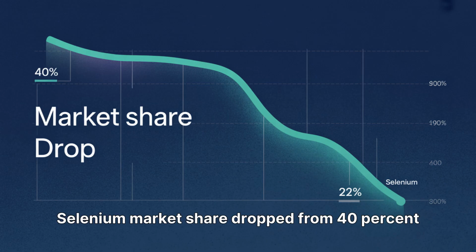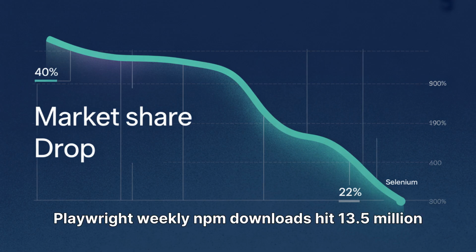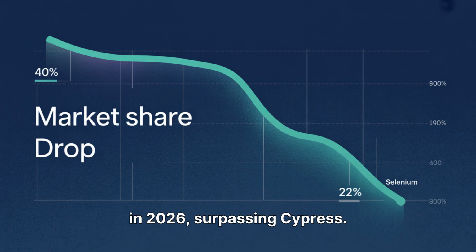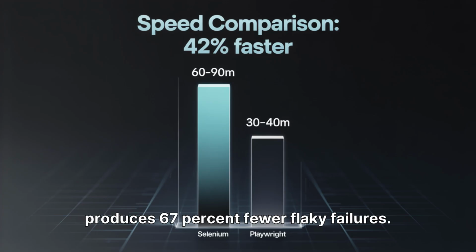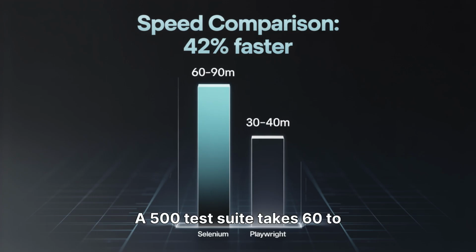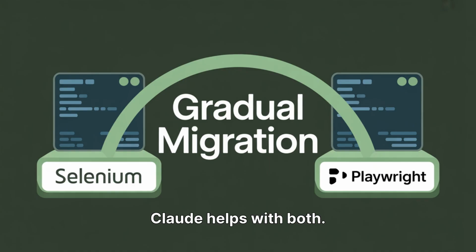Selenium market share dropped from 40% to 22% in some regions. Playwright weekly NPM downloads hit 13.5 million in 2026, surpassing Cypress. Playwright runs tests 42% faster and produces 67% fewer flaky failures. A 500 test suite takes 60 to 90 minutes on Selenium and 30 to 40 minutes on Playwright, while you plan a gradual migration. Claude helps with both.